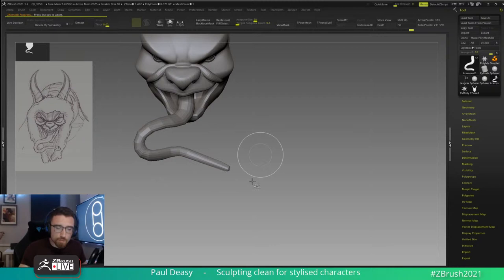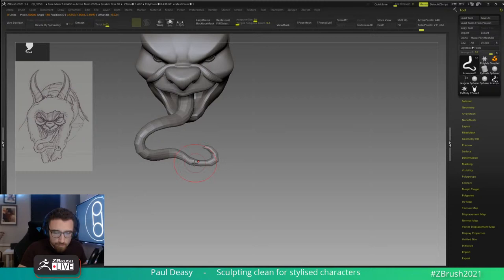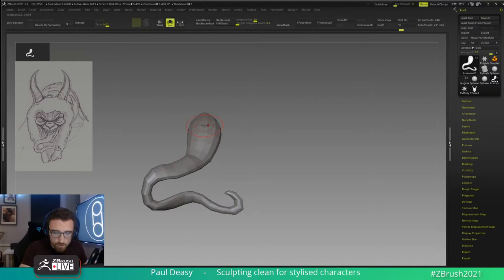So I'm just pulling it out and then ZRemeshing again. It gives me more loops there. I can keep turning it. Just there, I'm using smooth and then lift while I'm still pressing to get the alternate smooth. You can see there when I pull stuff out and do all this janky stuff, and then I alt smooth, you can see what happens, clean curves. But it doesn't work if your topology is too high.